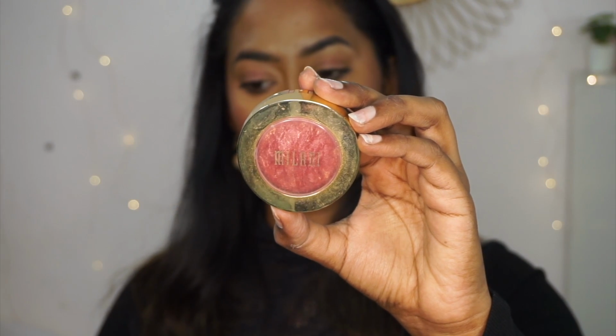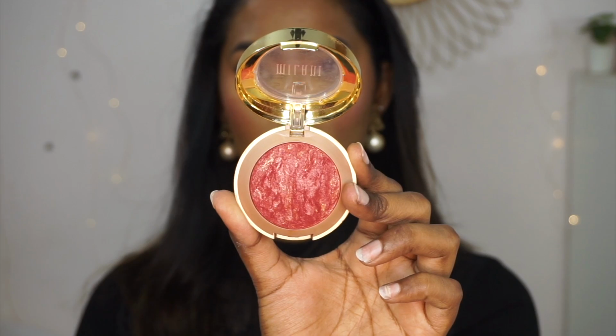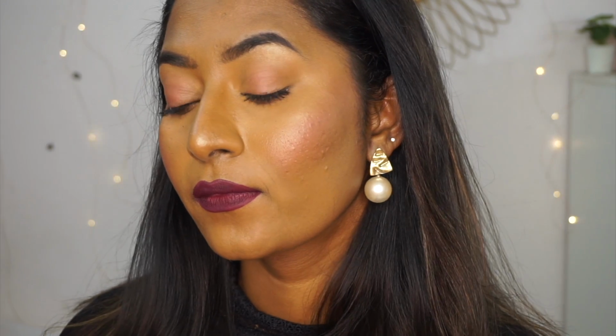The next blusher is also a shimmery one, but it is such a potent blusher. I'm talking about the Milani Baked Blush in the shade Red Vino, and as you can see, it is a straight up red blusher. Here it is. The packaging is super luxe, but it's slightly bulky, so it's very difficult for me to store in my blush rack and container. But the blusher is incredible. You just need a tiny touch with your brush and it translates so well on the skin, especially for dusky skin tones.